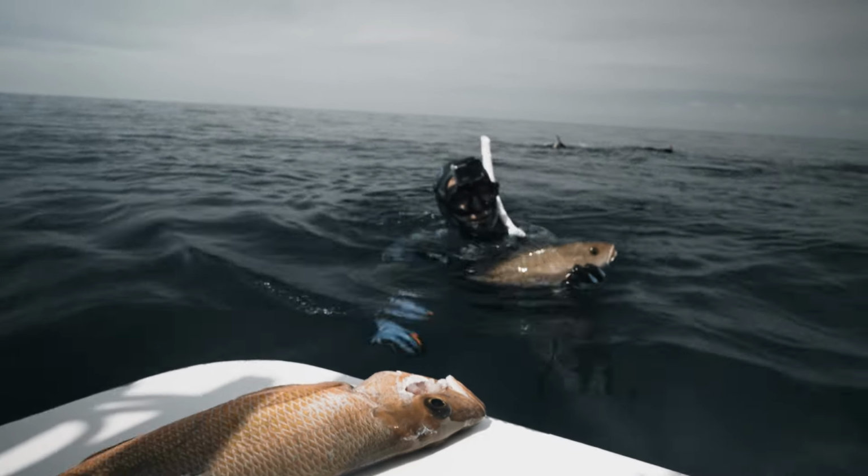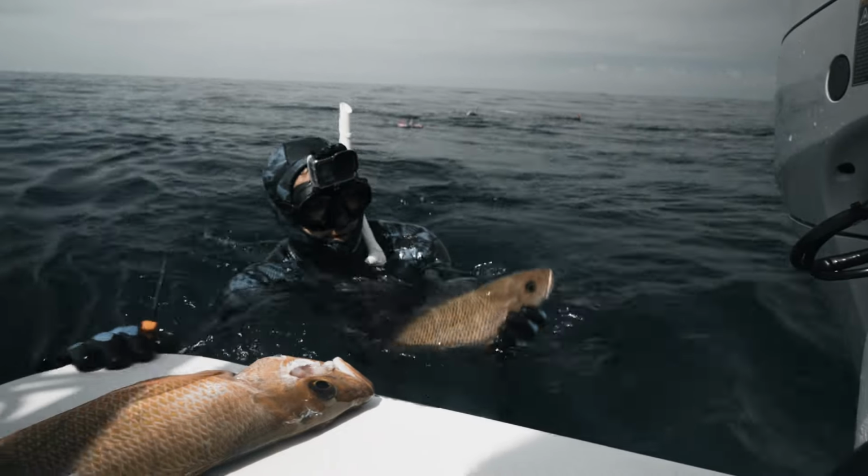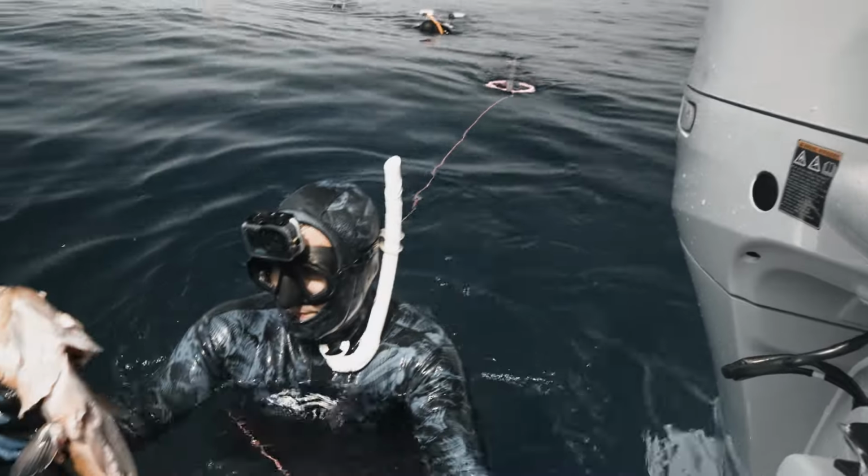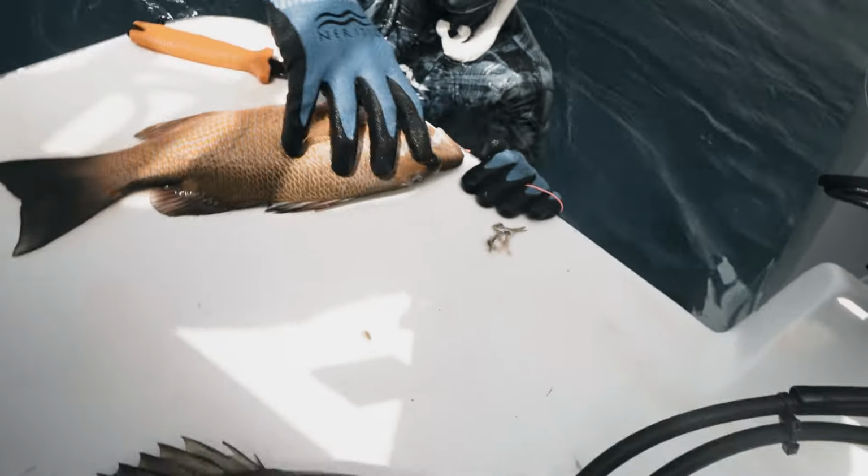I'll take it. Nice mangrove snapper. I think it'll be delicious to cook them whole. There we go. This guy will be perfect to cook them whole.